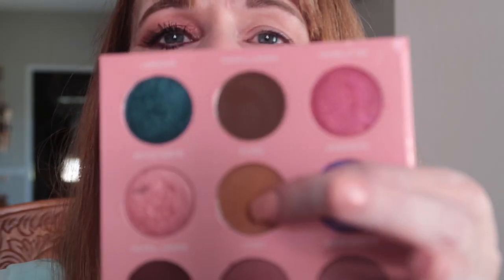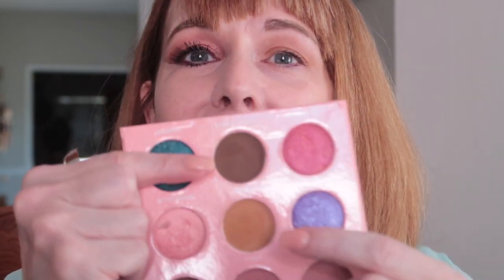So for this eye, I'm going to go in all across the lid with this color right here. This is the color Taffy. And I'm just going to take a shadow brush and I took it just right above my crease. I really am enjoying this shade, which would not typically be a shade that I'd go to, but look how it makes those blue eyes pop.